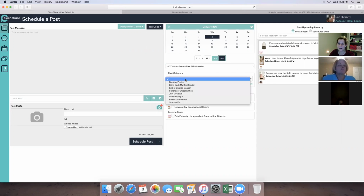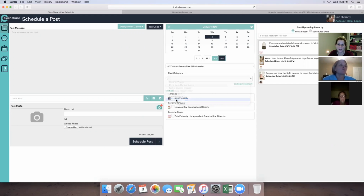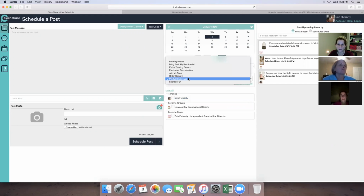And then under post categories, this is kind of just for you. This is only if you want to use this. This is something I chose to use just because it made sense to me. So you can use a category to keep yourself organized on the other end, and I'll show you that later. It'll keep all of your posts categorized. So let's say I want to do a product showcase. You pick your product showcase. If you want to talk about booking parties, you'd pick that one, or joining my team, or hey, I've got an order going in. That's where you'd put those items. You don't have to use this.